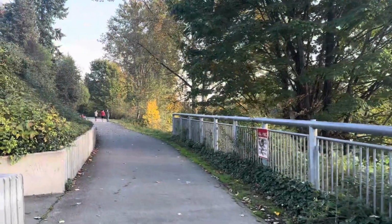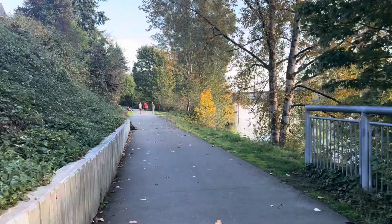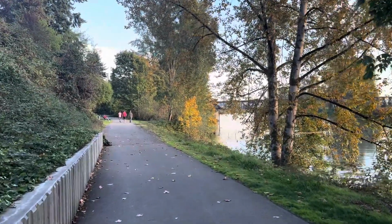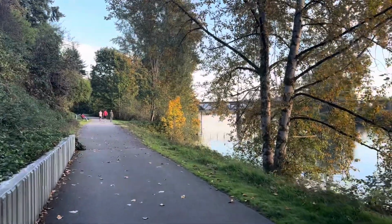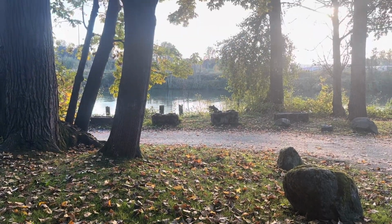So you can see the leaves are starting to change color, and it is a beautiful day. Tomorrow the rain starts, and it's going to be a sad, sad state of affairs. I'm glad we get to enjoy this all before the weather changes for the worst. This is my favorite time to ride. It's not too hot, and everything just looks better.